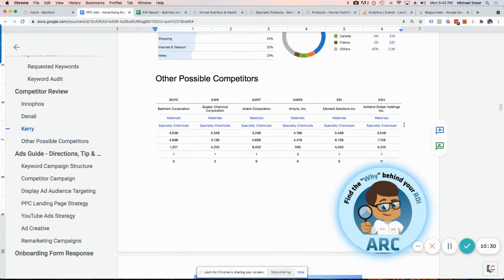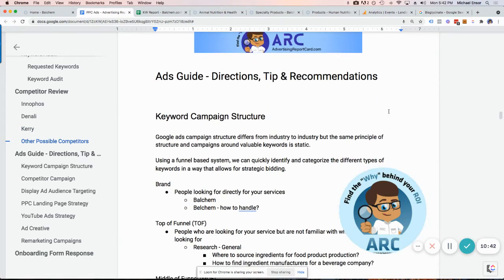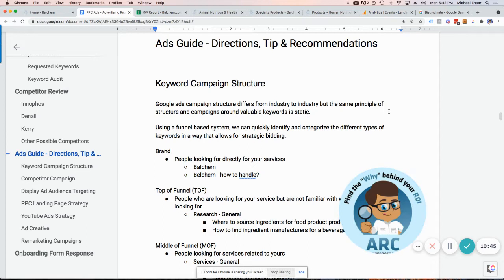And then also, just in general, while looking at market research, I found some other possible competitors, and a lot of the ones that are dominating are not doing a lot of advertising on their products. So that's what I wanted to talk about on the review side for competitors.